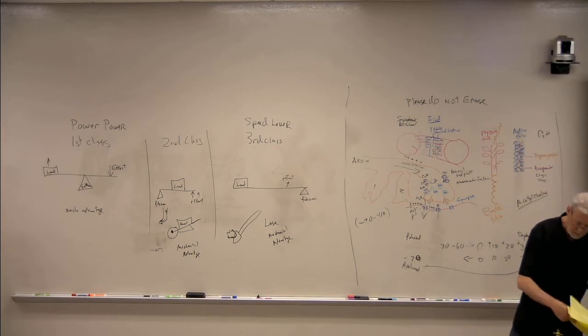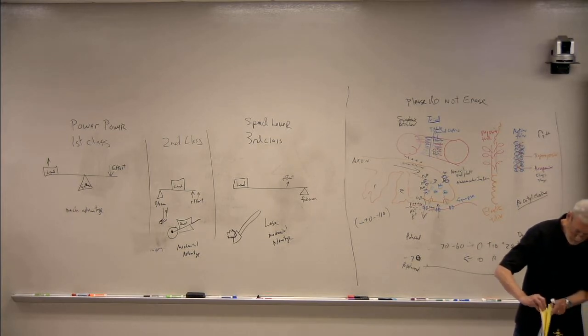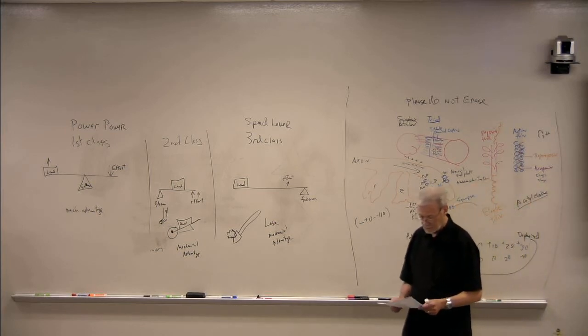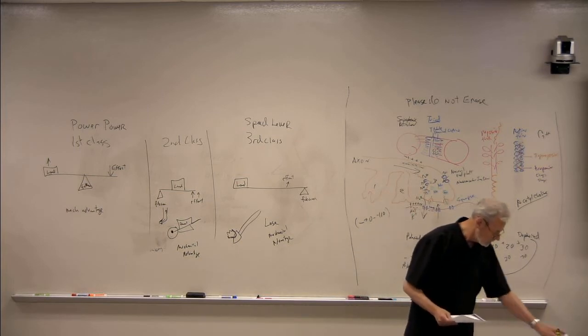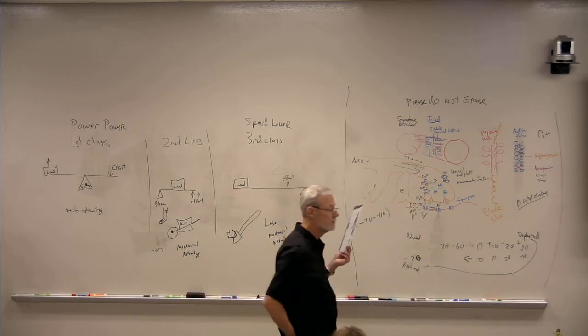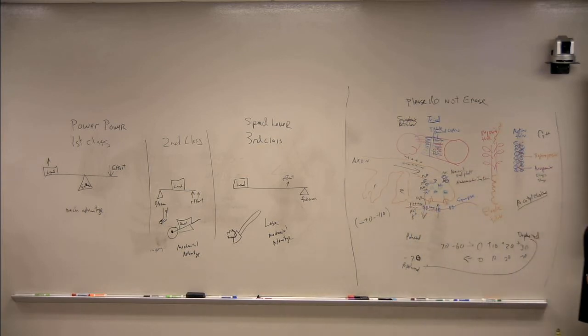Okay, now let's go over this sheet. Alright. Let's go over these sheets. Alright? Yes? Okay. Here we go. The ones that are circled are the ones you need to know. Let's talk about them, right?